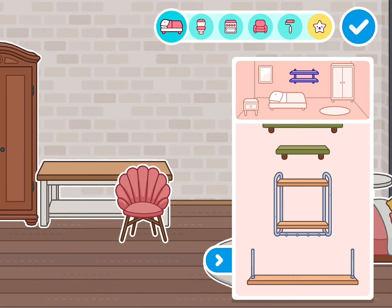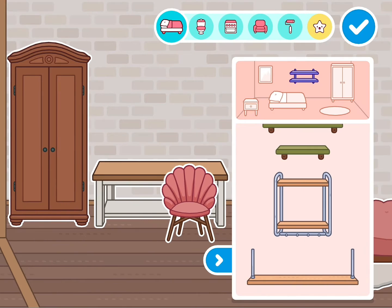About this house, I intended it to be a dream home, but I didn't really do that. The bedroom is totally my dream home, but nothing else about it is. I just really enjoy it.